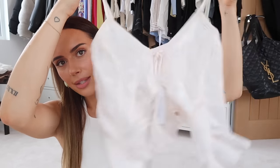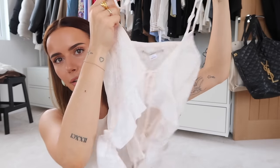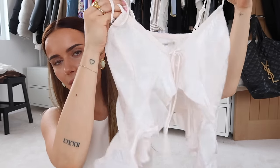First up, we have this adorable cream top. It's kind of flowy, it's cropped on the back, but then it's got these bits that flow down and it just ties in the middle at the front. It's got adjustable straps as well, which is stunning. I think this is going to be so nice. I really want to wear this with a long skirt. I think that would be really nice. Very much into my long skirts for holidays this summer.